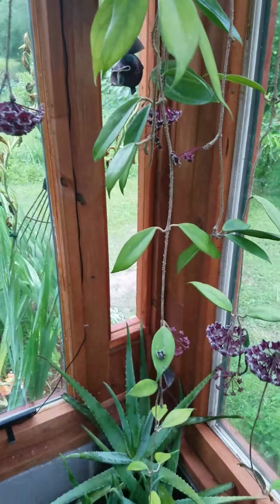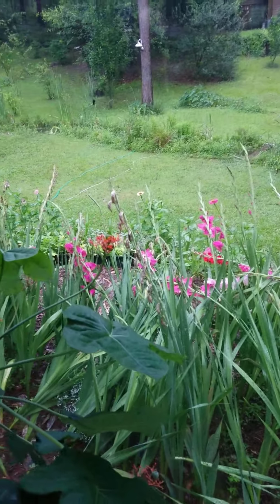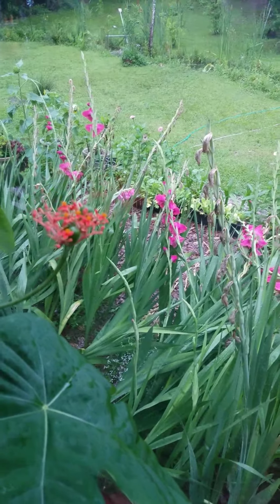The plastic bags. The glads are getting heavy and falling over from the rain. All the yellow ones are gone, and now it's just the pinks and the burgundies. They're very pretty.